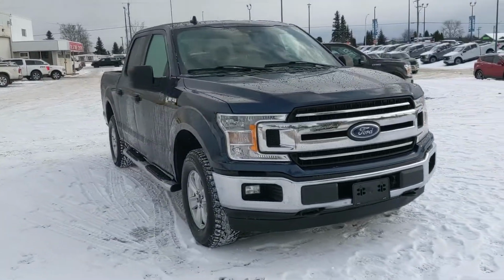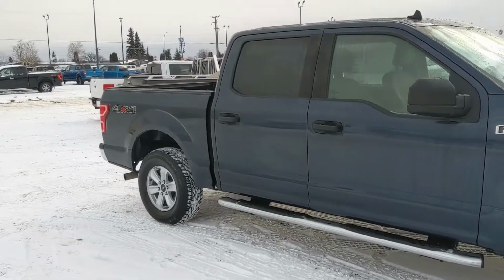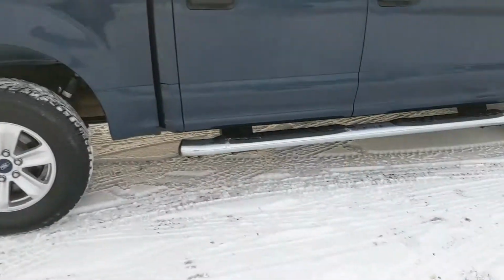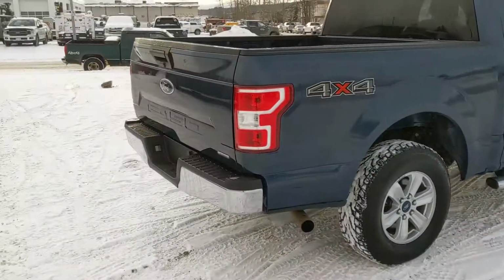This is Eric at the Prince George Ford Pre-Owned Supercenter, and we're taking a look at the 2020 Ford F-150 in an XLT trim and powered by a 2.7-liter V6 EcoBoost engine, providing you with excellent power for towing, hauling, and 4x4ing with some great fuel efficiency, and coming with running boards down below so you can have an easier time getting in. But let's take a look inside.